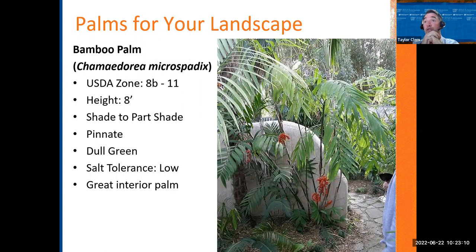Before I moved to Florida, growing up, we actually had a bamboo palm as one of our house plants, and that thing lived in that container for probably 25 years. It was wonderful. We moved from Ohio down to Florida with it, but it was a great palm.